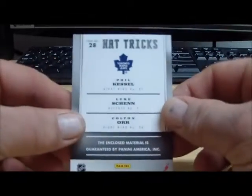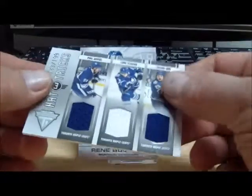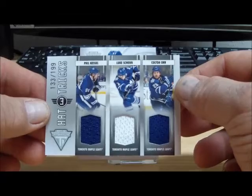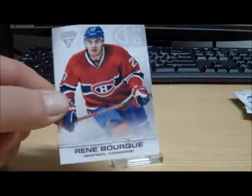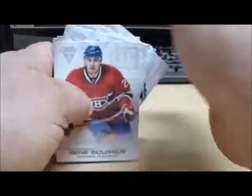And for the Toronto Maple Leafs, we got a hat trick. Phil Kessel, Luke Schenn, and Colton Orr. This is numbered to 199 for the Leafs and OIKOJ, and base. And that is it for box number 4 and the halfway point in the break. Still looking for that true rookie card. Here we go with box number 5.